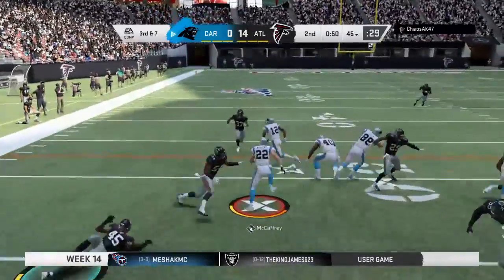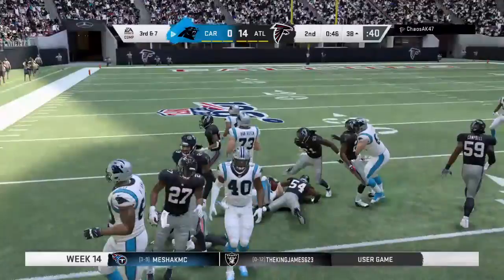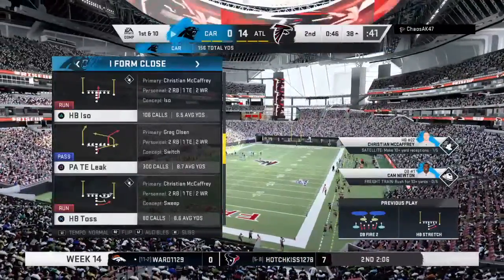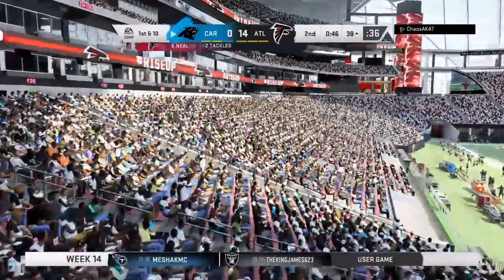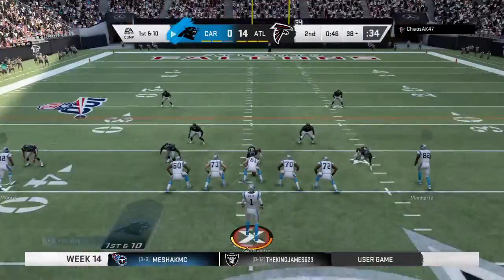Third down, here's McCaffrey. And they'll get him down as he's inside the 40. Now the Panthers going to use the first of their timeouts as the clock stops here with 46 seconds remaining in the first half. This offense finding its legs now.